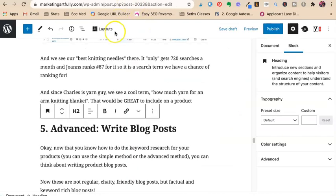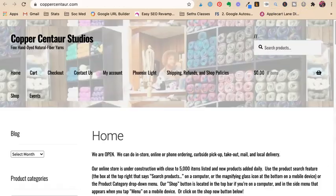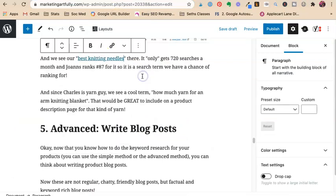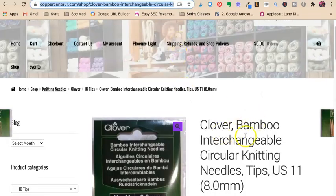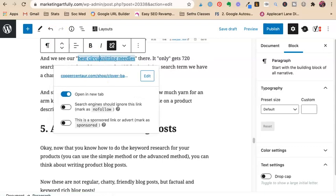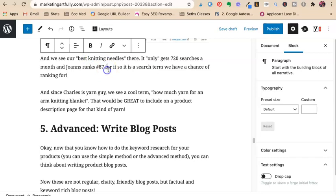The last thing I want to show you real quick is how to make a link. If I was going to say best knitting needles, I would highlight best knitting needles, click this, and post a URL. Say we were going to make this our best knitting needle page. You put that in, and you choose to open in a new tab or normally. That makes a link, and you would click through that link to the page. When you use keywords like this, best knitting needle, then Google associates those keywords with Charles's page about Clover interchangeable circular knitting needles. So let's make this best circular knitting needles. All right, I would do it that way.